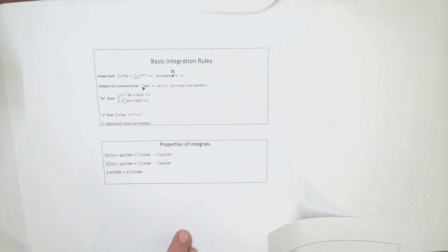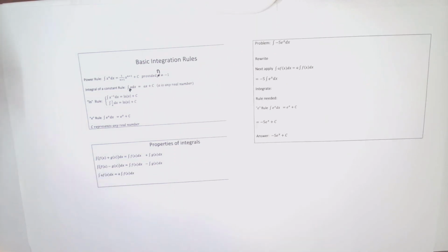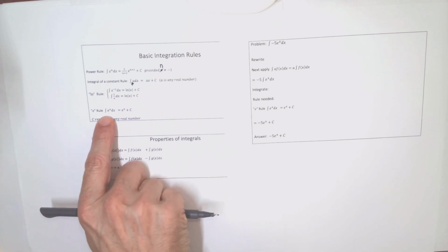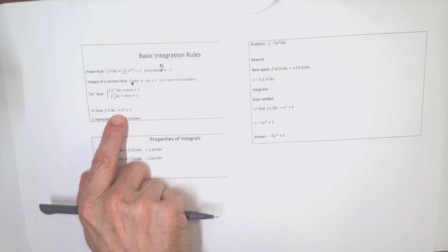So these basic integration rules, there's not much, but they're hugely important. Now the rules we haven't got to yet. For e's, the only kind of e I can take the integral for is just a naked e to the x power. The exponent has to be specifically x. It can't be like x squared or 2x. The integral of e to the x is e to the x plus c.